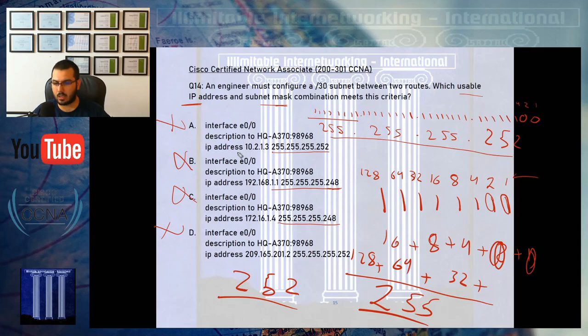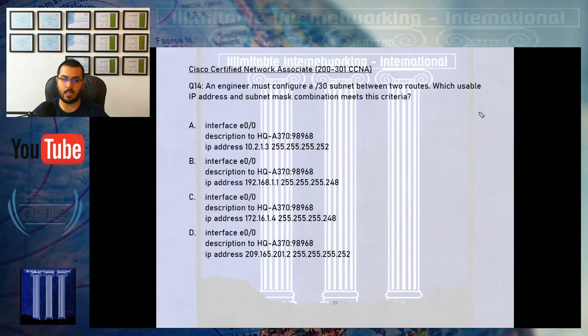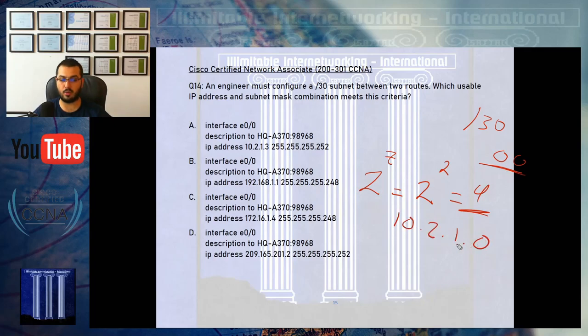The IP here is 10.2.1.3. The IP here is 209.165.201.2. You might say, what's the difference then? Let me tell you something. /30 gives you 30 ones and 2 zeros at the end only. Using the equation of 2 to the power of the number of zeros, that is 2 to the 2, which gives me 4. So /30 gives me only 4 IP addresses in total. For this network, it will be 10.2.1.0, which is the network ID. 10.2.1.1 is a usable IP.